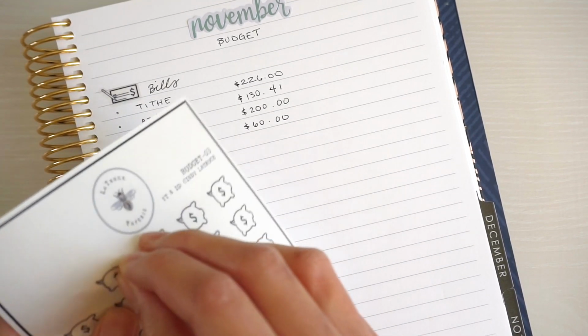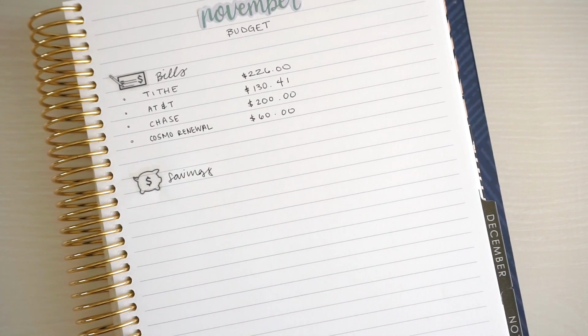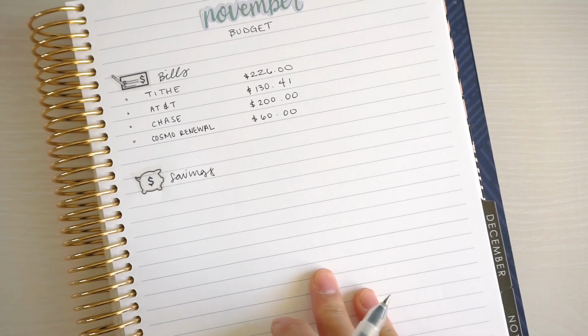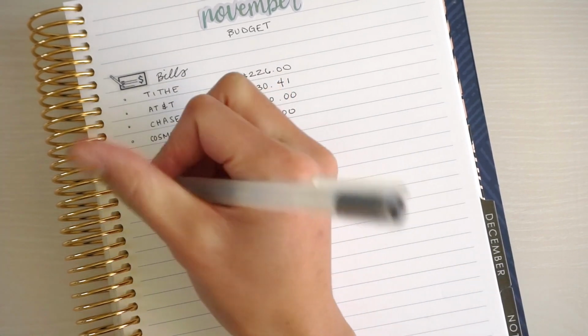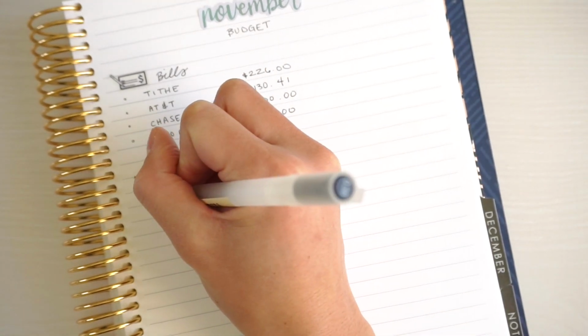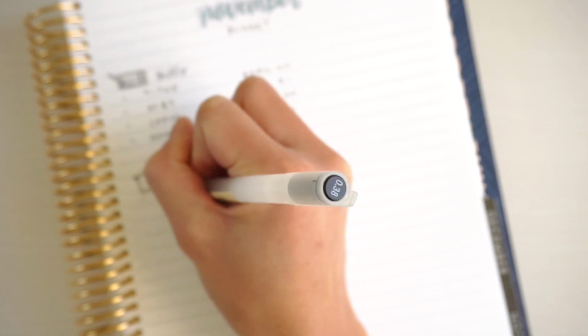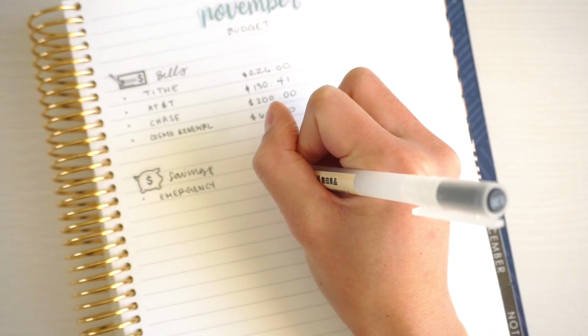So I'm going to take this little piggy sticker. Okay, we did most of our savings for sinking funds in the previous paycheck. So the only thing I have to save for in this paycheck is replenishing our emergency fund. We had to replace the tires for our car, so we had to pull from the emergency fund because we didn't have a car fund set up. So I have to replenish that, and that's going to be $260.